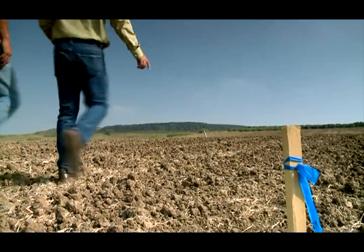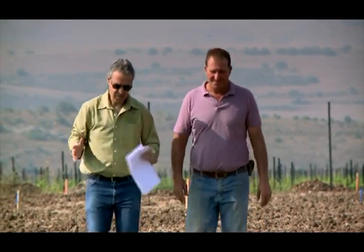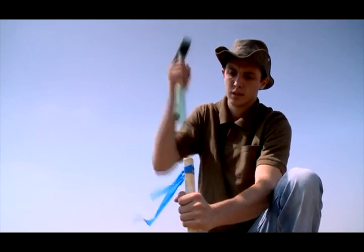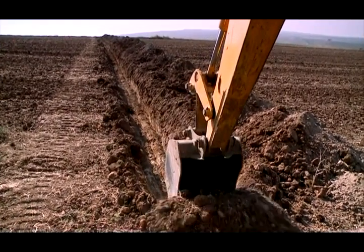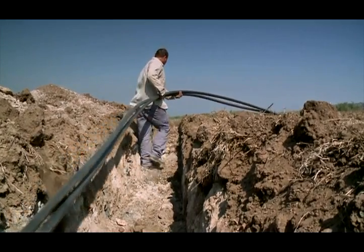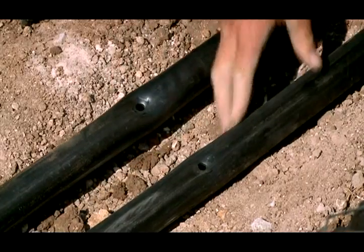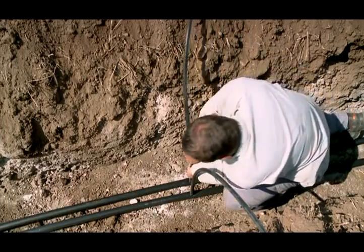Now it's time to go out and install the system in the field. A certified technical team installs the system according to the design and provides the grower with hands-on support. A drip irrigation system is composed of modular units. Intelligent design and precise planning makes the installation process fast and cost-effective.